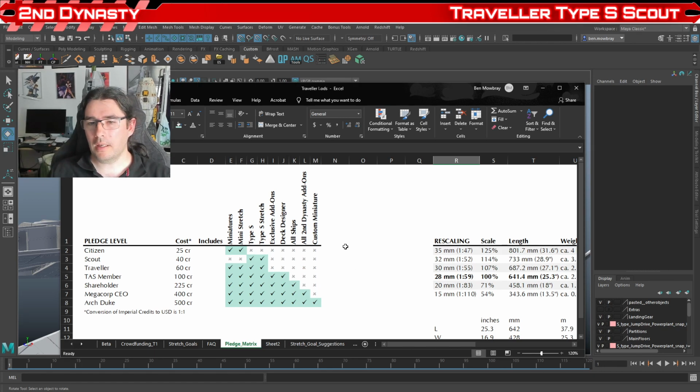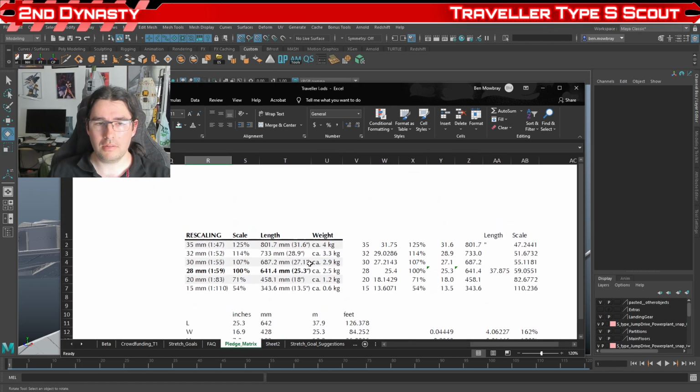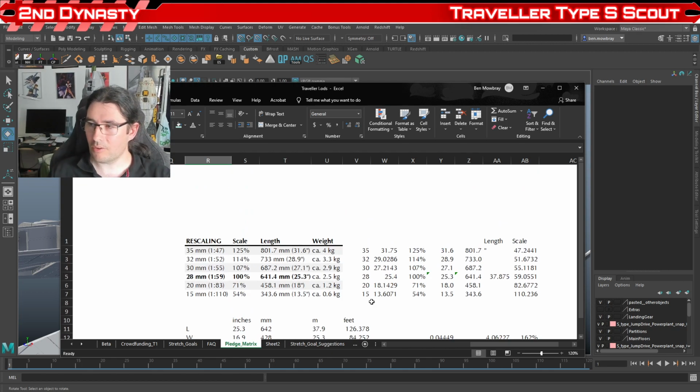In any case, the other thing I wanted to draw attention to is I did some mathematics for rescaling. I'm not sure the weight is quite spot on because I need to get the ship back to weigh it. But you can see here in the bold we have the 28 millimeter, which is the default version. It comes in at 1 to 59. I've done the exact maths for that since we know that 1 square is 1.5 meters, so it's easy to figure out the exact scale. We have the measurements for how big it would be in everything from 15 mil to 35 mil. I wouldn't dare print it any bigger than 35 mil. As it is, it's going to be 80 centimeters long and 4 kilos, so basically almost a Chimera in weight. That would be quite a big thing.